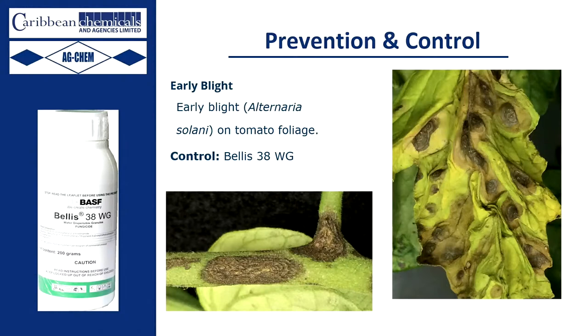Now, if you need help in identifying whether you are seeing early blight, here is a picture on your screen. Now, note that the disease shows up in the latter part of the crop life, right?